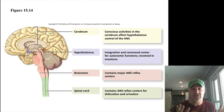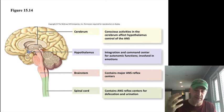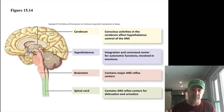And again, this shows you some of these main areas. Conscious activities in the cerebrum can affect the hypothalamus, which can affect the autonomic nervous system. The hypothalamus is controlling most of this autonomic nervous system, and a lot of reflex centers are located in the brainstem. Really the spinal cord is acting, in some cases, as a reflex center for certain things, but also as a conduit for some of these effects to be able to take place.